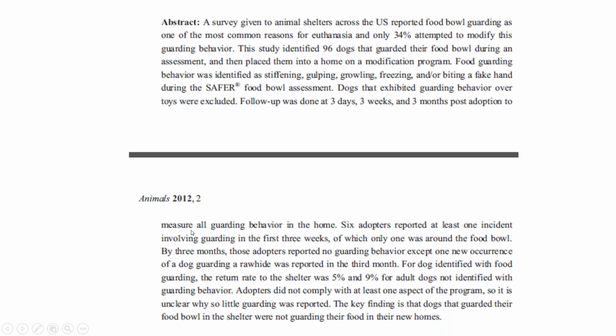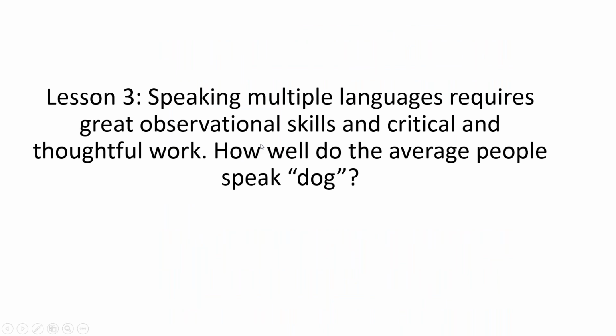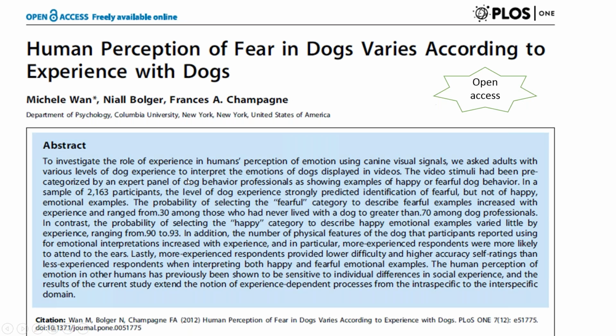So lesson 3. Speaking multiple languages requires great observation skills and critical and thoughtful work. How well do the average people speak dog? So this is a study that was done by a group at Columbia, and they looked at human perception of fear in dogs and entitled this that it varies according to experience with dogs. This is an open access paper. So you certainly have access to it because all of PLOS One's papers are open access.